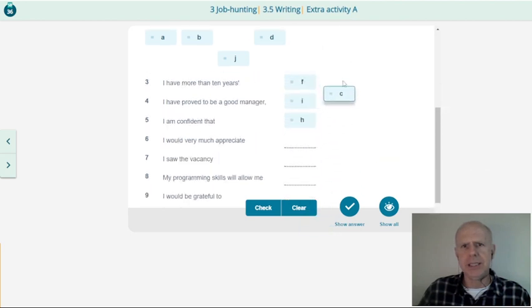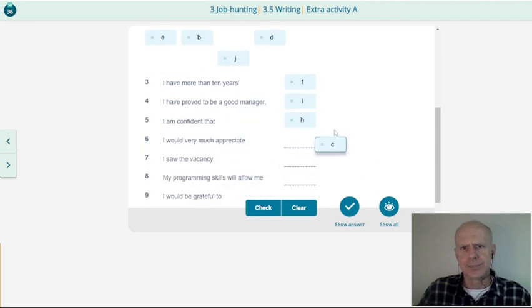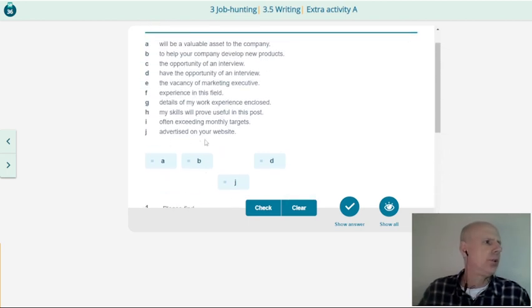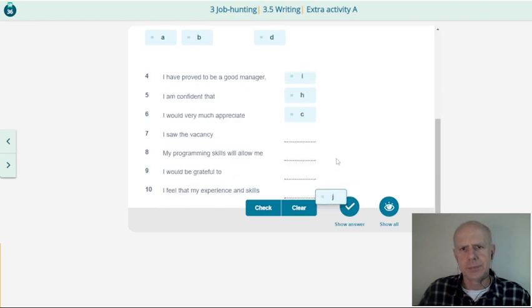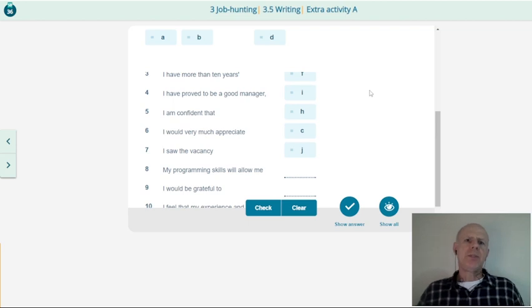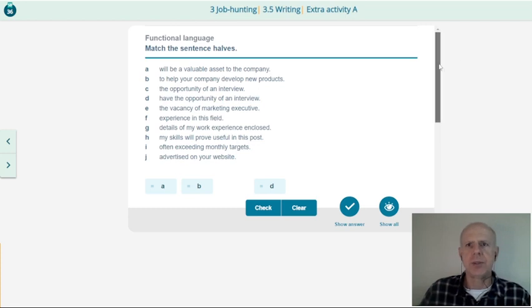I saw the vacancy. Where did you see the vacancy? It's somewhere, right? Advertised on your website. So it's letter J, and it gets harder and harder to complete, to do the exercise, to put the letter in the correct place. Aha! I learned how to do it. My programming skills will allow me to help your company develop new products. Letter B.